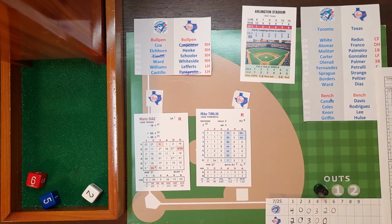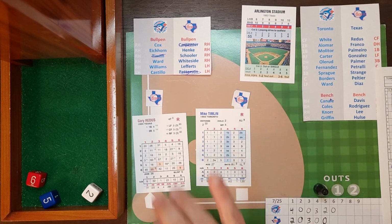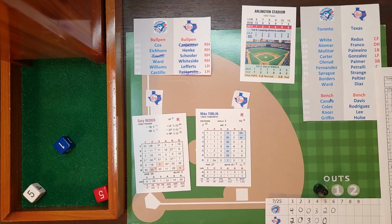Scoring is Strange to cut the lead to 9 to 6. And now we're back to the top of the order, and Gary Redus. With no outs, the infield is back for the 5-5, which is a 20. 5-1 is a 2, total of 22. That's a walk, and that's going to load the bases.